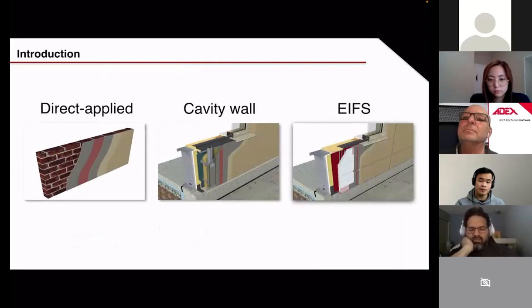The direct applied is pretty self-explanatory. When you've got an existing, older building with some type of cement block or brick or whatnot, you want to give it a more modern look. We've got the materials to do that, but it doesn't add any thermal benefit whatsoever. We're not adding any foam to that situation.